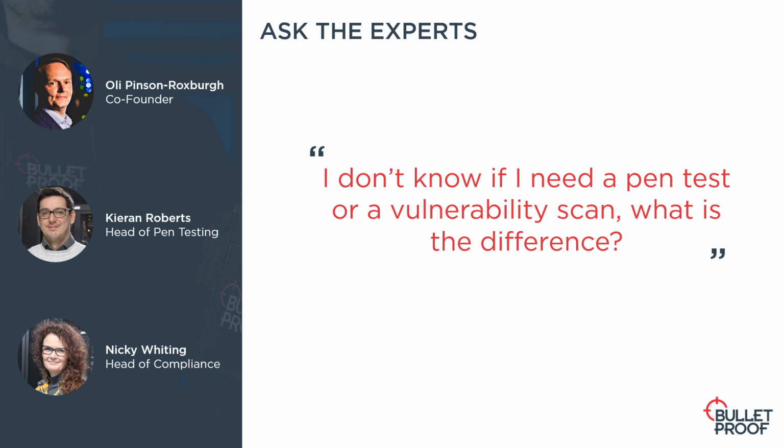They don't always understand, if they see a result, they might not necessarily be able to infer what that might mean for the environment as a whole. So, for example, a penetration test will generally start off with a vulnerability scan. There's a person in a seat who will start off with the vulnerability scan. They'll take that information and use it to infer certain things about the environment.